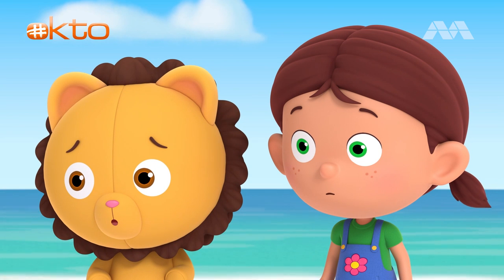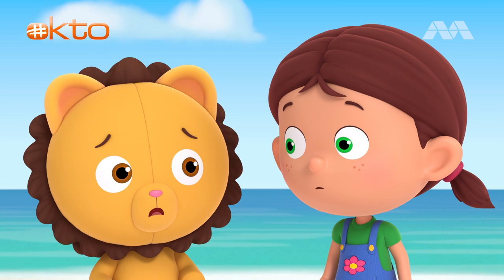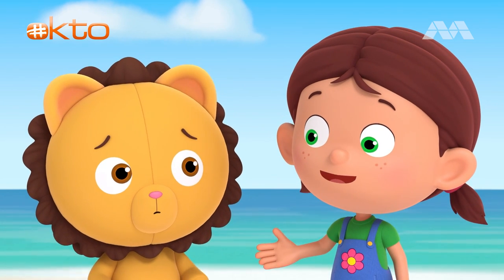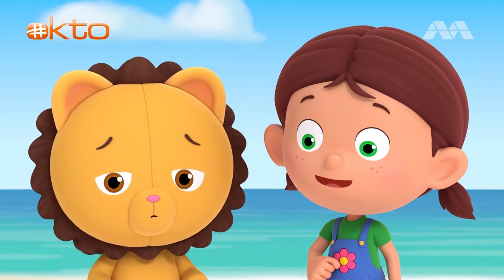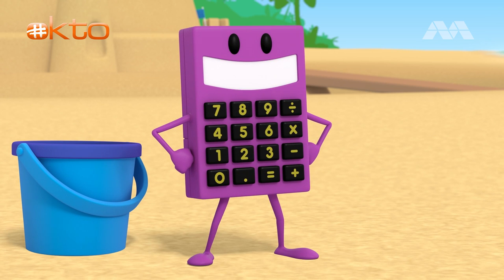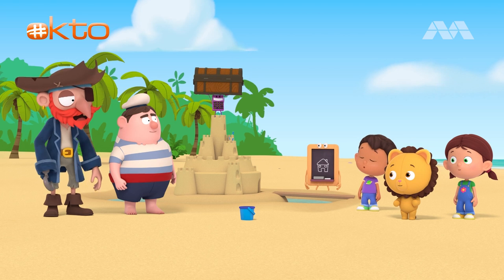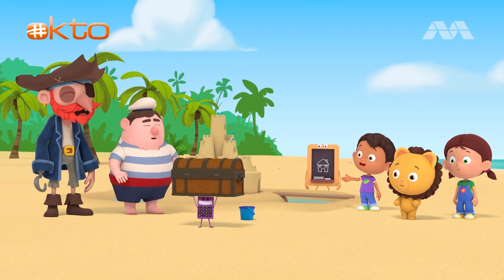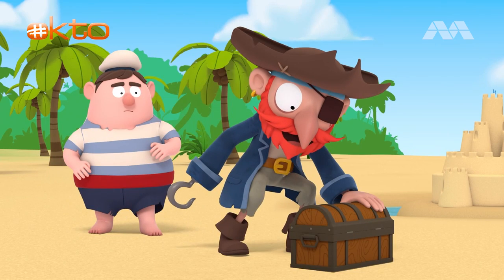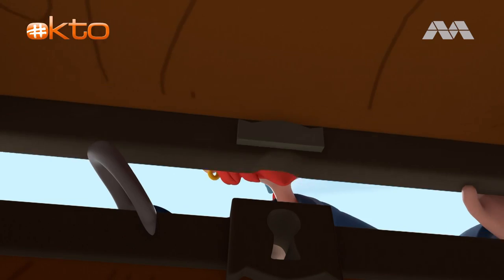Captain Redbeard looks really upset. Maybe we should help him find his treasure, Paula. You're right, Billy. Redbeard did help us build this awesome moat. Calc, can you look for a treasure chest under our sandcastle without destroying it? Wow! Calc managed to find the treasure chest. Good job, Calc. Yarr! Finally! I can't wait to see how much gold there is inside.